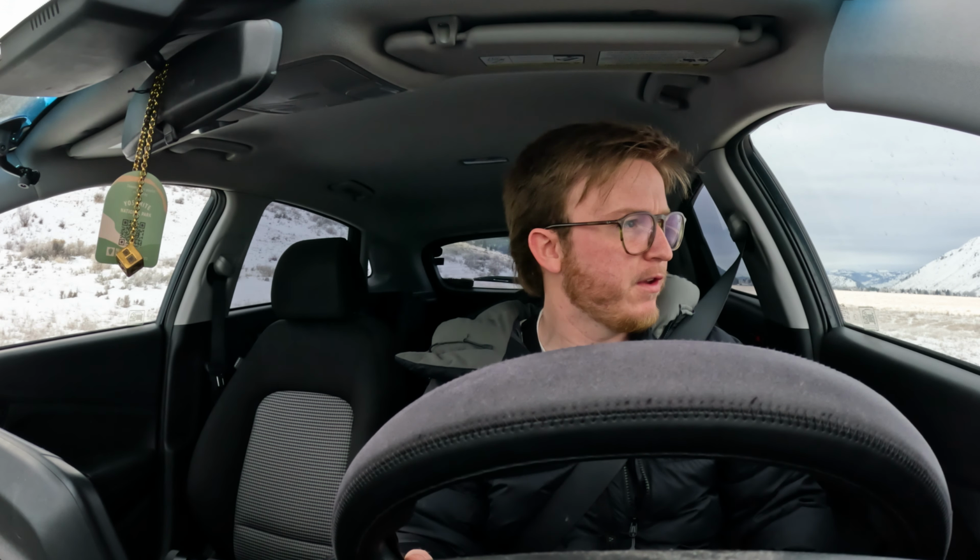Important rules whenever you go onto the National Elk Refuge. Please make sure that the bighorn sheep do not lick your car. Licking the salt from your car can easily spread disease throughout the herd. So make sure you keep your distance if you do decide to come out here and take a look at the bighorn sheep. And a lot of the time they're going to be in the road. And if they are in the road, I'll show you what to do.